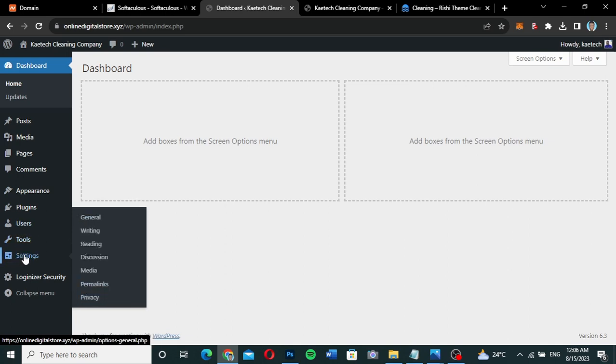And then the settings: we want to control the general settings just like we did, the writing settings, and also the reading settings. If you want to set some page as the home page, you go to the reading settings over here, and you can set the page that you want to control as your home page, that is your landing page. And then discussion: this controls the kind of comments and other stuff that falls under your website. And then media settings, the permalink settings as we checked, and the privacy of your website also falls under here. You can set it over here.